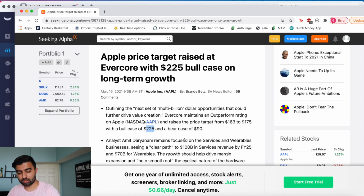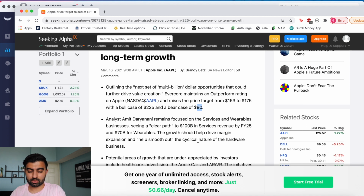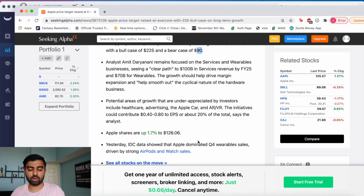Bull case in this case is 225, bear case is 90. So right off the bat, the bull case is not a double, but pretty darn close to a double. 90 is only about $30 away, right? So a lot more upside than downside, which is kind of how I view Apple as well. I'm bullish on Apple. For those of you that have watched me for a while, you know that for a fact. I'm holding my Apple shares strong.